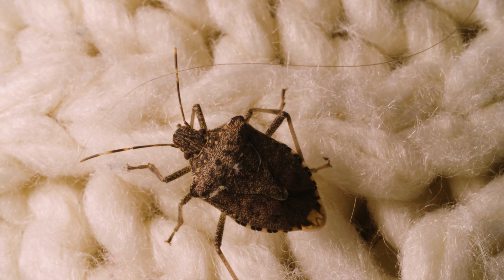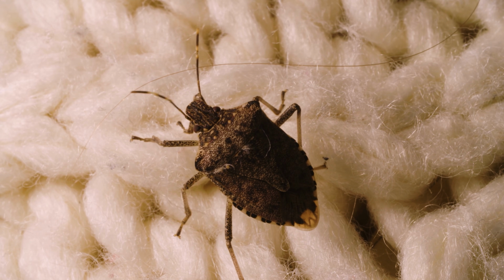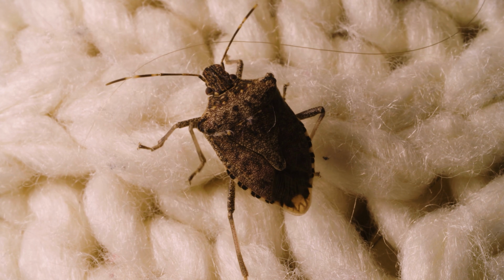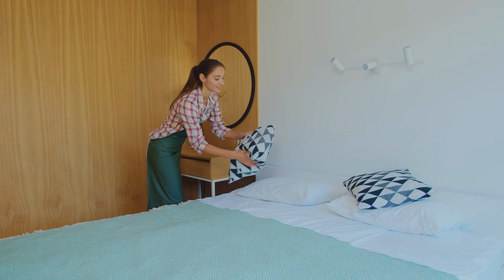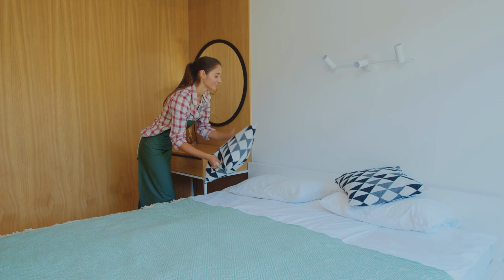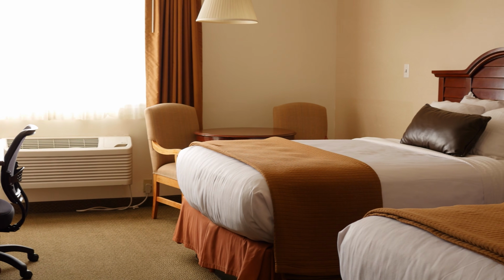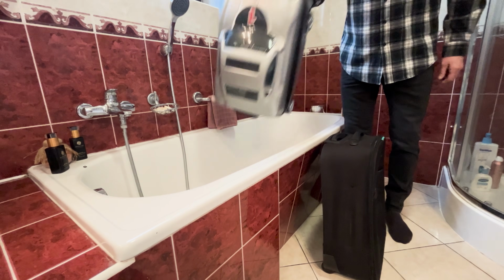I'm talking about bed bugs, which are common in places where many people pass through. Bed bugs can live in mattresses and upholstered furniture brought in by the previous occupant. Room cleaning is usually superficial, especially in busy hotels. When you enter a room, the first thing you should do is put your suitcases in the bathtub or shower. This is the area most thoroughly cleaned by the staff.